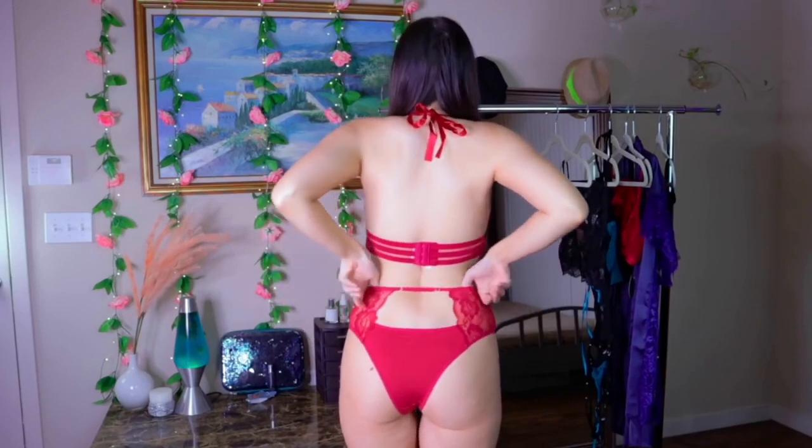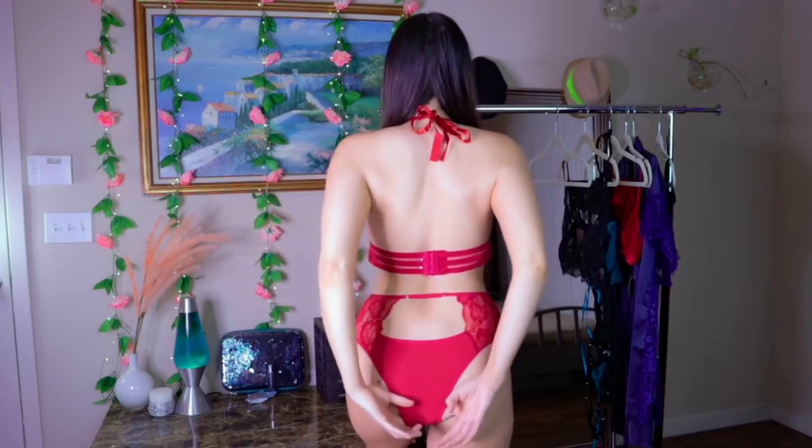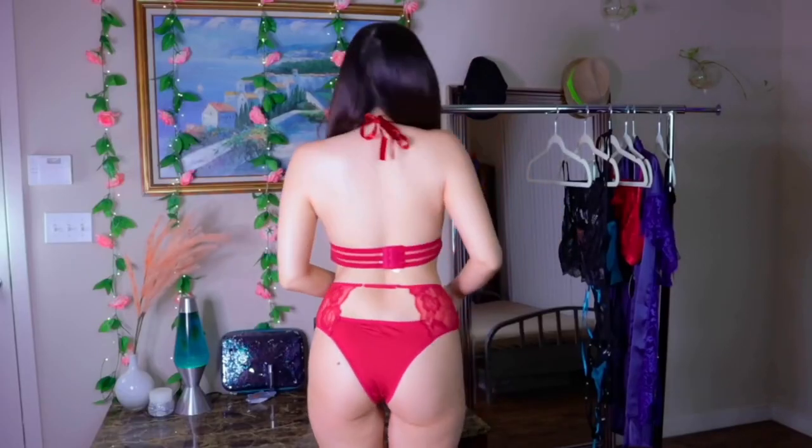And they fit me really well because I do have some curvier love handles, so sometimes panties that I can't adjust don't fit that well, so I do appreciate being able to adjust them. I didn't have to put it on the loosest setting. It's pretty much on the tightest setting and they still look great on me.